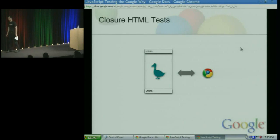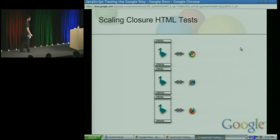So how do Closure tests scale? Because remember, we're running like 1 million tests a day, 1,000 concurrent browser sessions. Oddly enough, Closure tests actually scale pretty well. The thing is, it is a mapping of one HTML file to a browser. Luckily, you can batch your HTML files up and so on. It does a pretty good job of managing our scale issues. However, it's got a few problems.